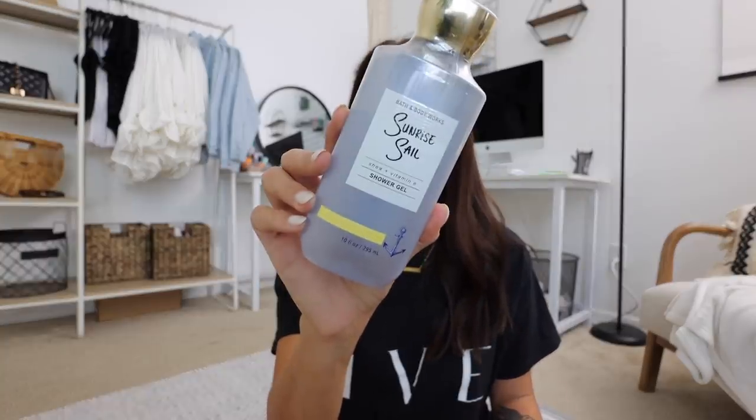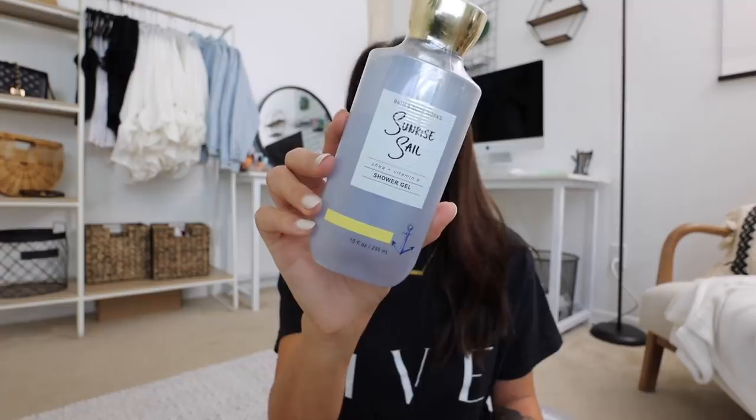But this one is a new one, Sunrise Sail. I just thought it would smell good. It's supposed to smell like ocean breeze, citrusy, I don't know.